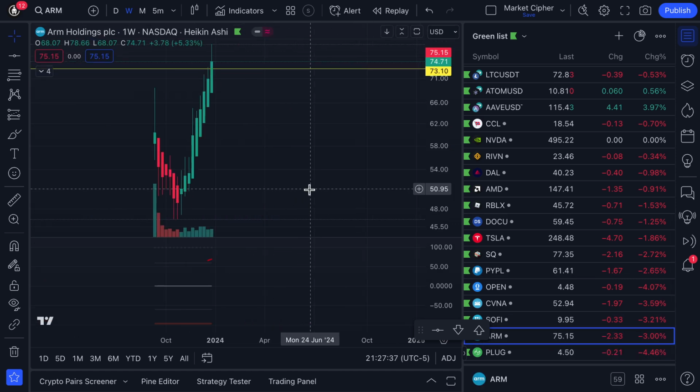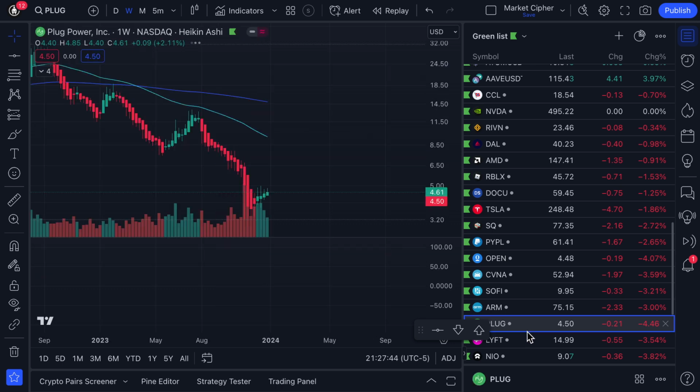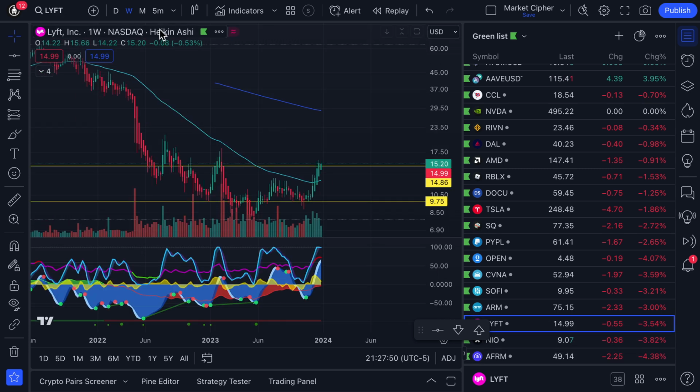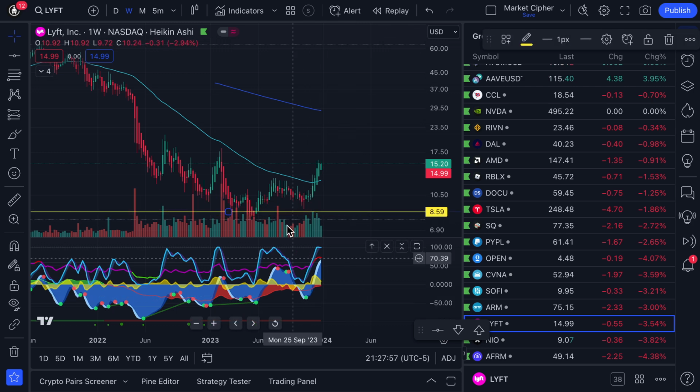What's this? ARM. This is a chip maker here. So big move up, looking for the drawdown. Okay, we need a big drawdown on this one. That's a new stock. Plug Power, ugly. I don't want to touch this thing. Lyft breaking out over that 50-week. So, again, we can keep this one on our list. And, again, the last signal came back there in October. Nice move, okay? Beautiful move.